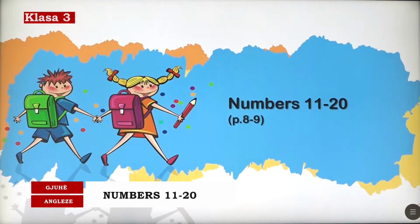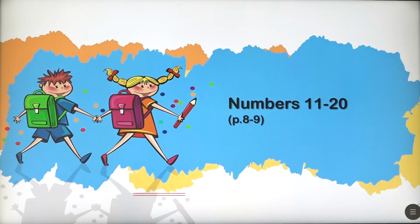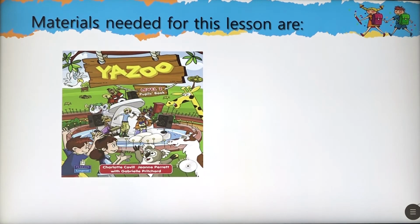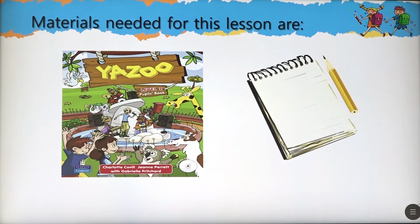Good luck. Okay, so the lesson for today is going to be numbers from 11 to 20 on pages 8 and 9. And the materials that you are going to need for this lesson are your books, Level 2 pupil's book, and as always, a notebook and a pencil.